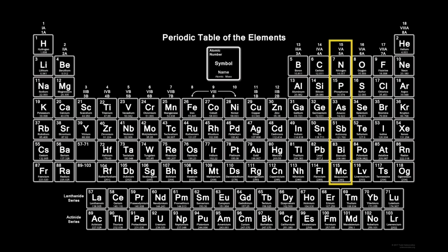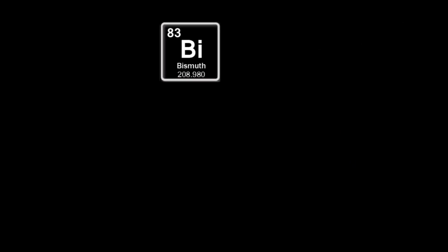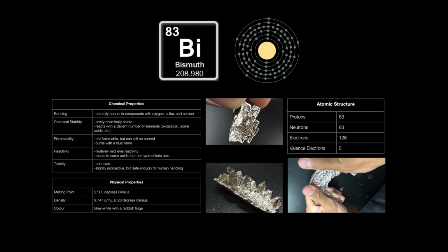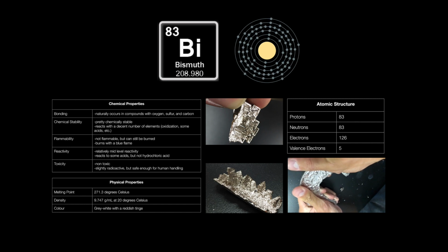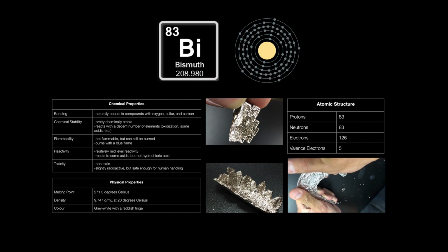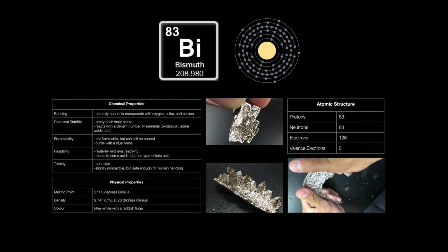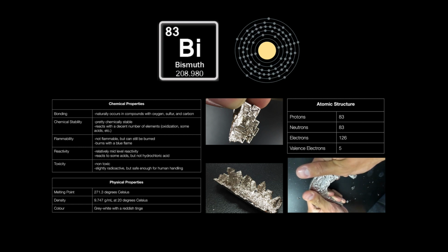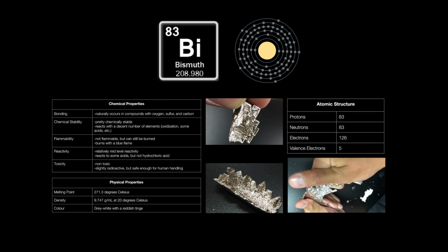Let's look at column 5A of the periodic table. Here we find bismuth, which is a post-transition metal with atomic number 83. Bismuth has 41 known isotopes, only one of which is actually stable. It has an atomic mass of 208.980 atomic mass units and thus a molar mass of 208.980 grams per mole. Bismuth is a very brittle metal, as you can see in the bottom right corner.